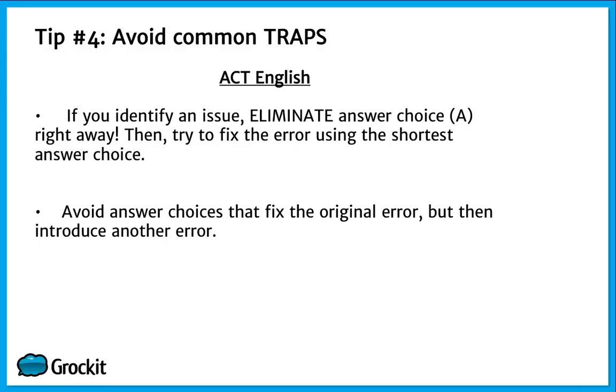You want to know that the ACT English section looks for conciseness. So they're looking for the shortest answer choice that is grammatically correct. So one of the approaches you can use is to look for the error. If you know there's an error, get rid of answer choice A.